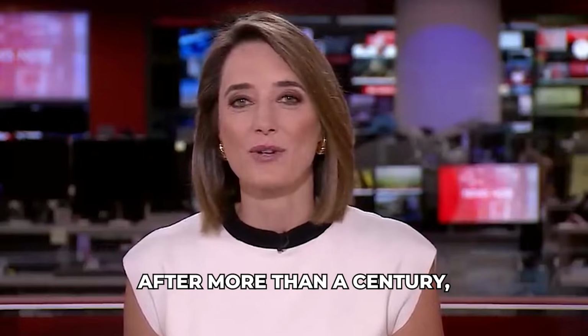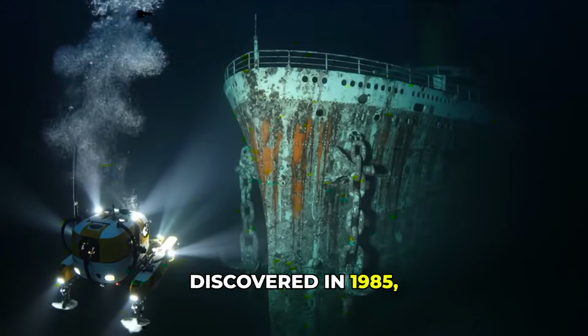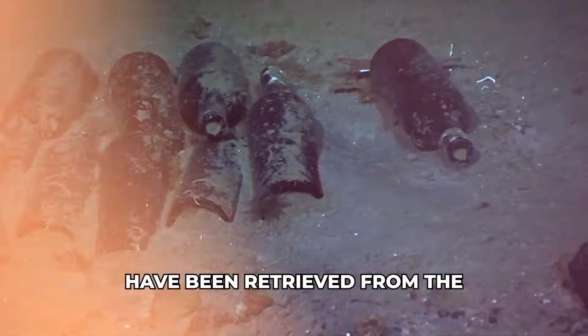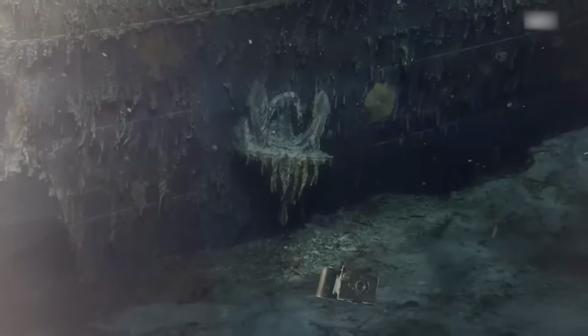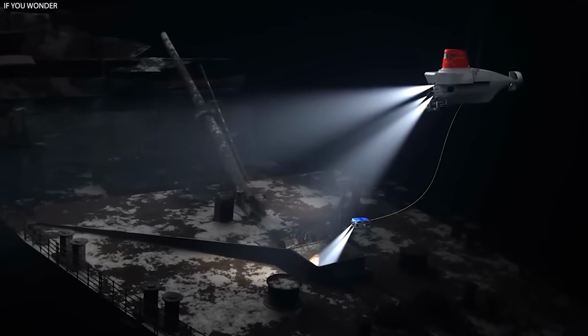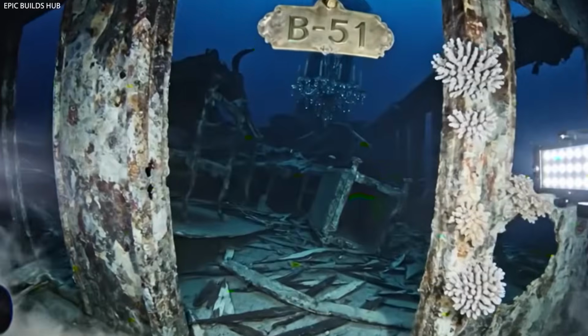After more than a century, the Titanic hitting an iceberg and sinking in April 1912. The wreckage was only discovered in 1985, and since then more than 5,000 artifacts have been retrieved from the bottom of the Atlantic Ocean. A century after the Titanic vanished beneath the waves, a camera sealed in a prototype waterproof casing has just been pulled from the ocean floor.